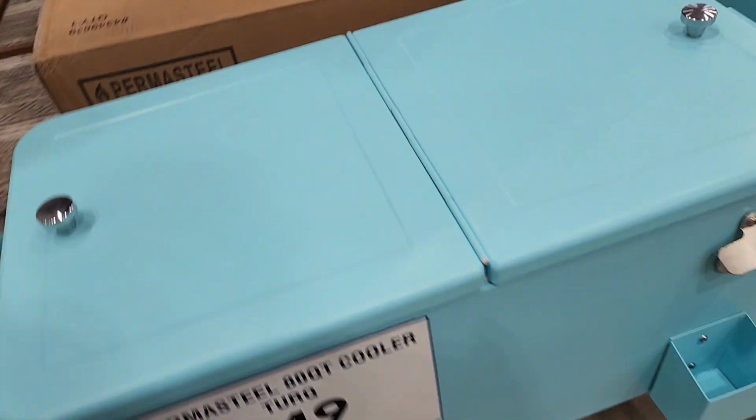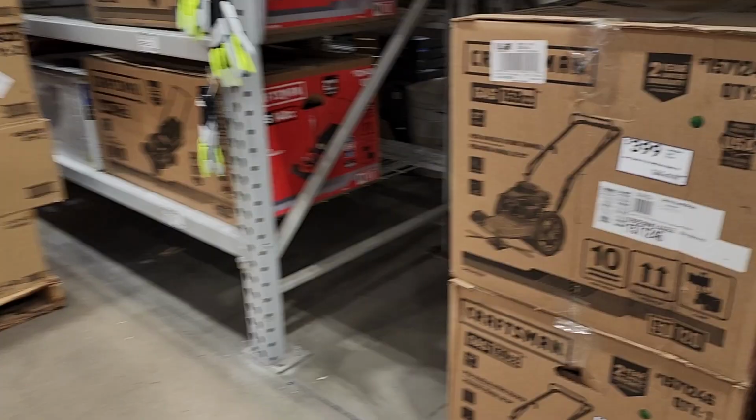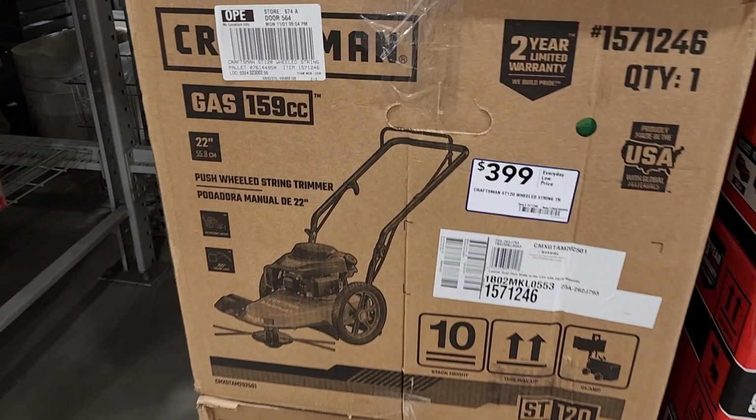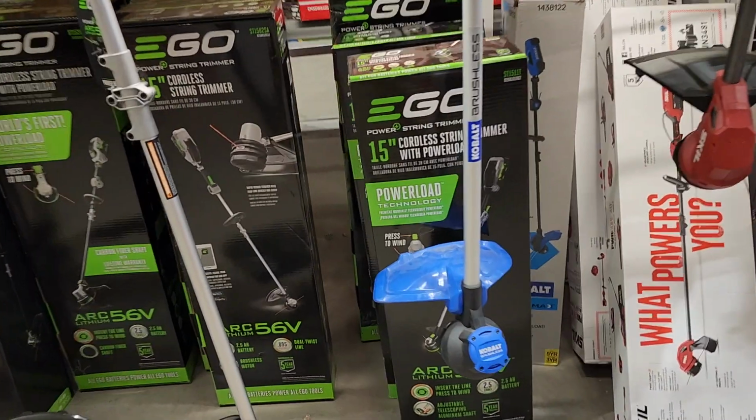To start here, we got a cooler. Yeah, it's a really nice cooler for the patio if you got guests over. Alright, you got this string trimmer. This is a push wheeled string trimmer, gas 159cc. This is for bigger jobs, bigger weeds, obviously.